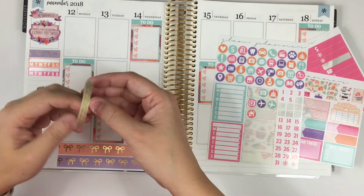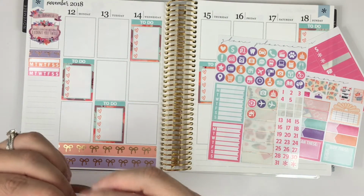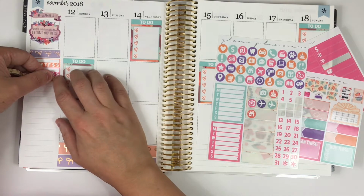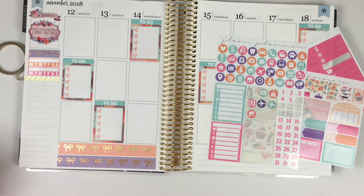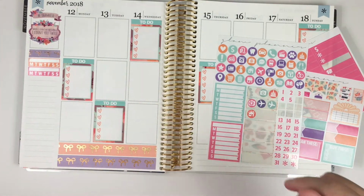For the next part of the sidebar, I was thinking of using this thinner washi from Michaels, and here's where I lay it down, look at it, and then decide I don't really like how it looks. Because the little florets are so circular, they basically look like polka dots, and I just thought it didn't quite fit with the rest of the look, so I decided not to use this washi at all.